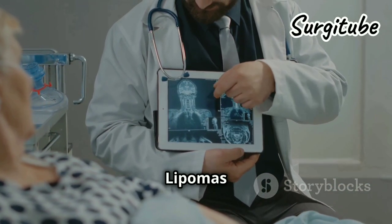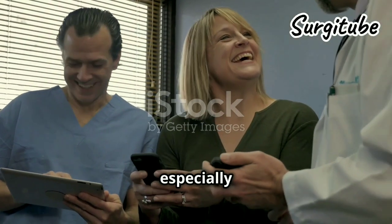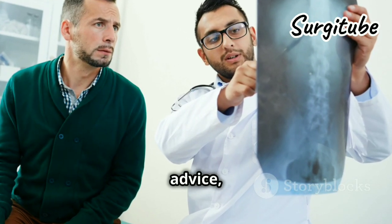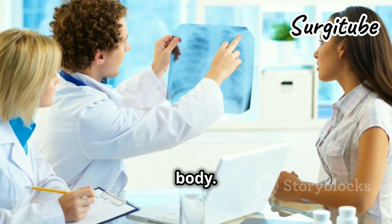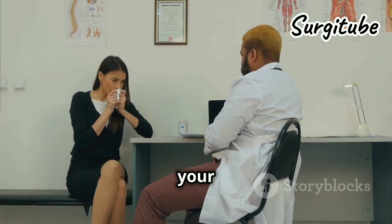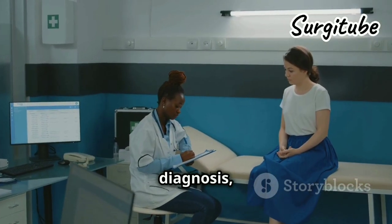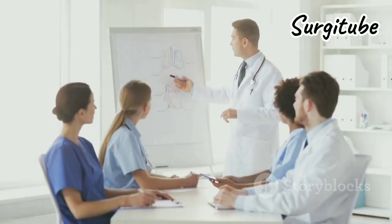Section 9. Lipomas, taking control of your health. Knowledge is power, especially when it comes to our health. By understanding what lipomas are, how to recognize them, and when to seek medical advice, you can take control of your health and make informed decisions about your body. Remember, if you have any concerns about a lump or bump on your body, don't hesitate to reach out to a healthcare professional. They can provide an accurate diagnosis, discuss your options, and help put your mind at ease.